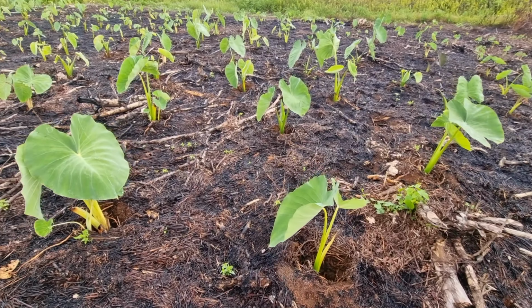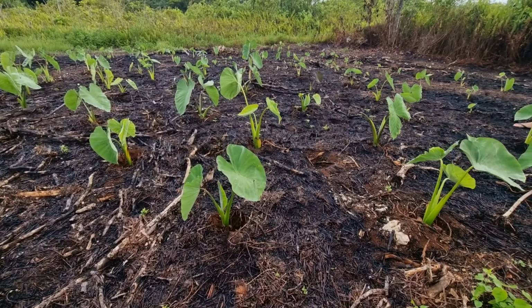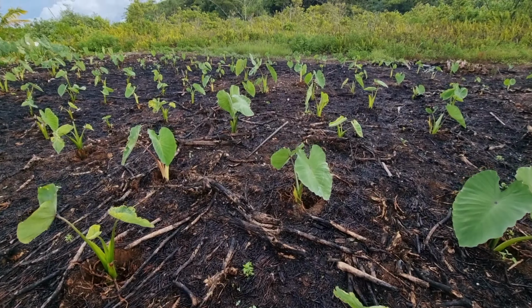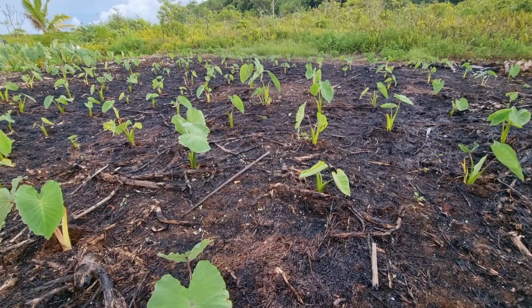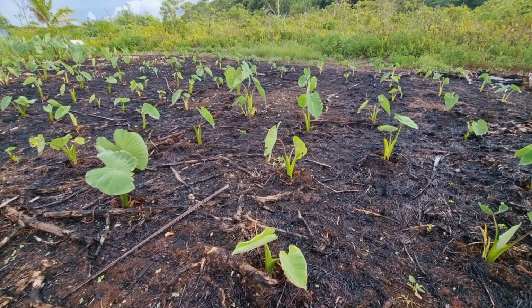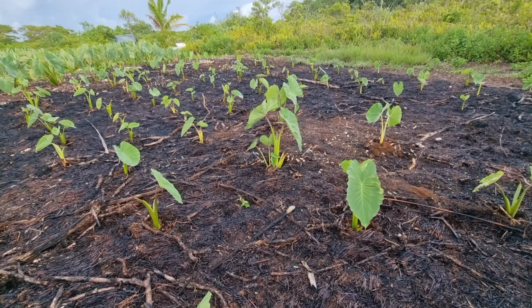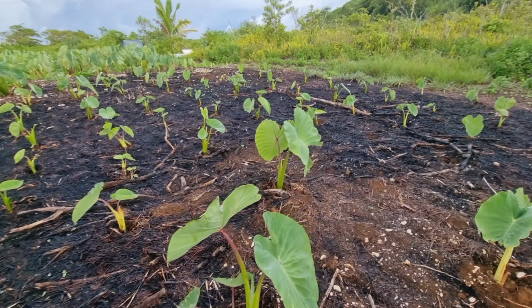So fingers crossed that they will grow well for Alufi North Show Day. We've got something to harvest then. Otherwise, we'll just skip this year and then we'll try again next year. And that's just how it is with taro farming. You win some, you lose some. So just waiting now, keep this clean once the weeds started to come out.